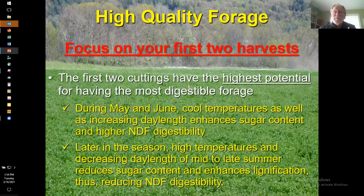They have the highest potential for quality. One, during this time of year, that's when we have the coolest temperatures and increasing day length. So those are going to enhance sugar content and digestibility. Later in the season, when you have higher temperatures and decreasing day length, that tends to reduce sugar content and enhance lignification. So it's going to reduce digestibility.